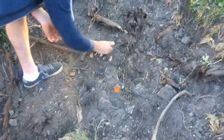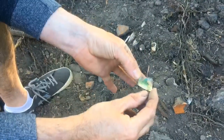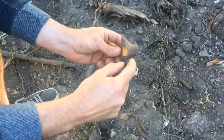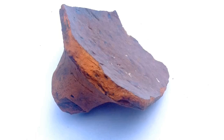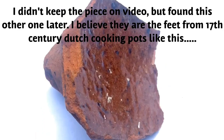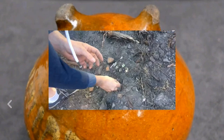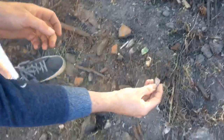So there's some medieval old glass there, very thin, with iridescence to it. And then this, which I guess is from a handle or something, a stand. I've just got another piece of broken pipe bowl somewhere. Oh, there, just a little bit of broken pipe bowl. There's more and more bits and pieces the more you look.